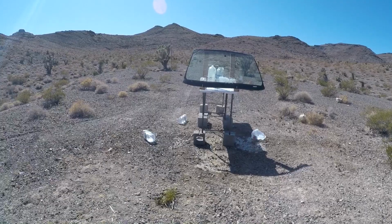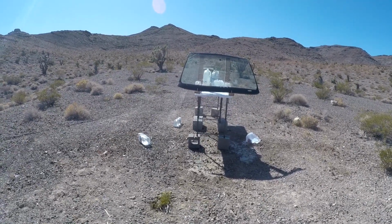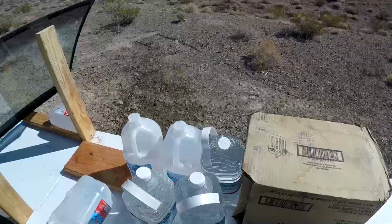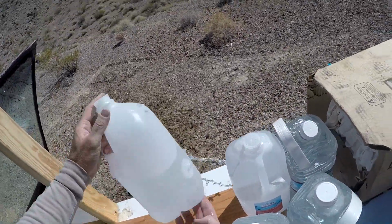Okay, I see some deviation off to the side. Hip looked good. Hopefully it stopped in one of the jugs I was flanking. Let's go check it out. All right.